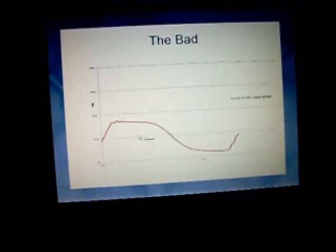The bad is now on the low RPM. We would like to see, and in fact when I run this in the boat, I get a steep drop down here to atmospheric pressure. This is not that, so it's taking a little while getting the steam out.